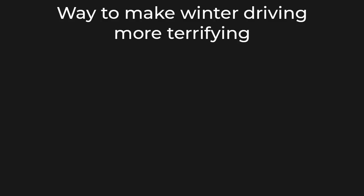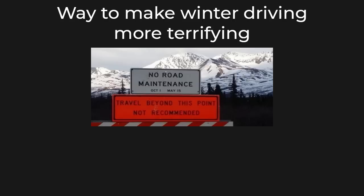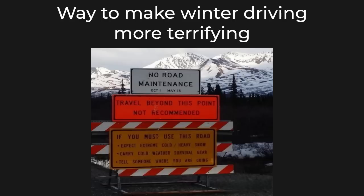Way to make winter driving more terrifying. No road maintenance. Travel beyond this point not recommended. If you must use this road, expect extreme cold or heavy snow. Carry cold weather survival gear. Tell someone where you are going.